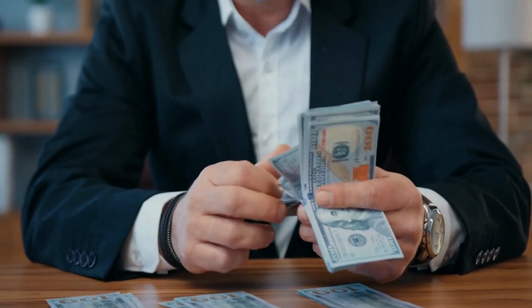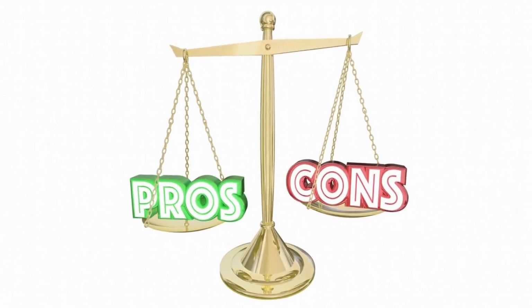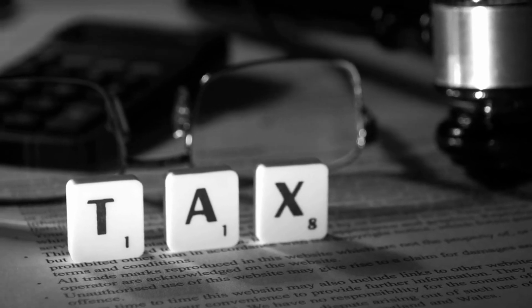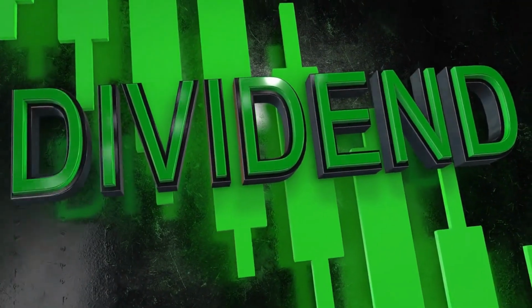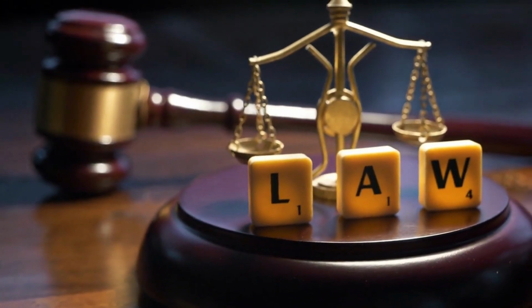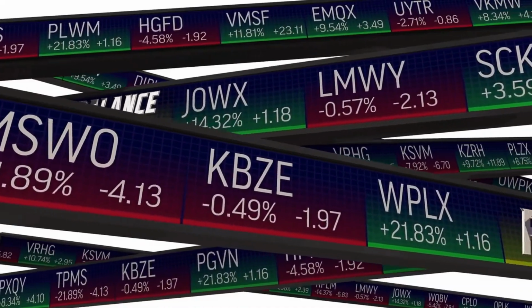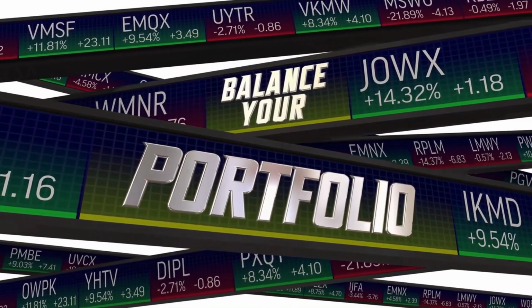Before we dive into the top 4 cheap REITs to buy and hold for dividend growth, let's discuss the advantages of investing in REITs. Firstly, REITs offer several tax advantages that can benefit investors. REITs are required to distribute at least 90% of their taxable income to shareholders as dividends, which means that they pay little to no corporate income tax. Additionally, shareholders of REITs may be eligible for a 20% deduction on REIT dividends due to recent changes in tax laws.